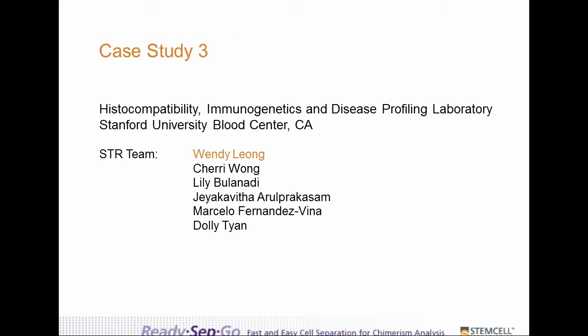The last lab we want to showcase is the Histocompatibility, Immunogenetics, and Disease Profiling Laboratory at the Stanford University Blood Center. I'd like to thank Wendy Leong for kindly providing the information I'm going to present. We're very fortunate, of course, to have Wendy as one of our featured panelists, and she and Kurt will be happy to answer any questions you might have after the presentation.